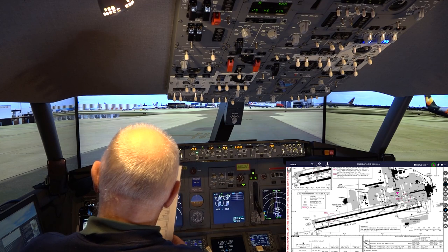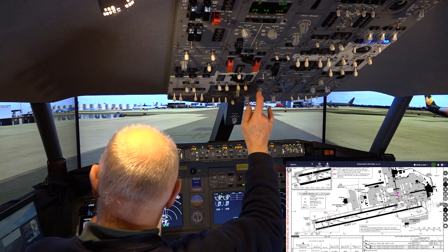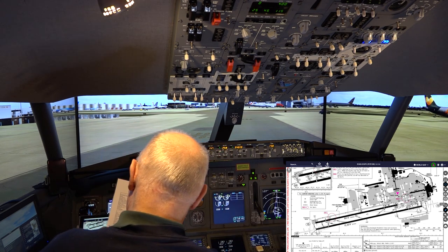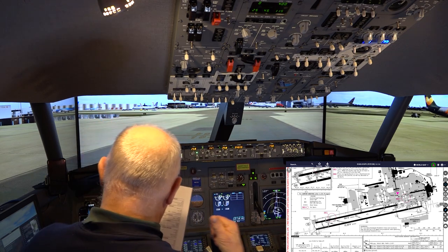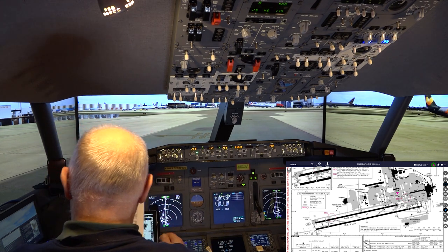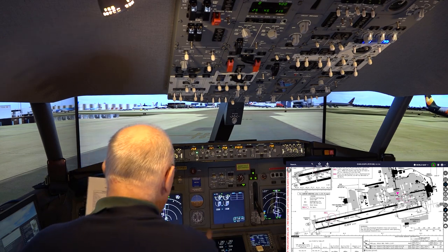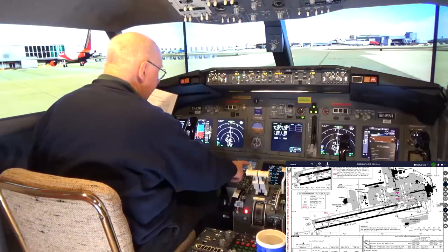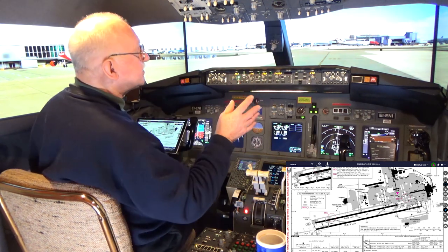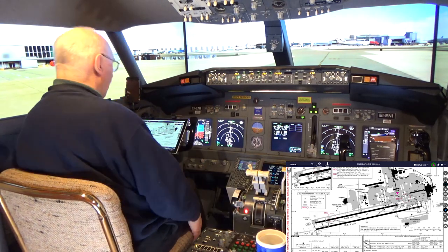And now we'll look at the after start. Generators are on. Probe heat is on. Anti-ice doesn't need it. Isolation valve is correct. Engine stop levers are idle detent. Flight deck door is closed and locked. So recall, flight controls checked. Flaps, we have green light. Stabilizer trim is correct. Auto brake RTO, speed brake lever is down and detent, ground equipment is all clear. Unless, of course, we get the kamikazes coming out from wherever to give us grief. But we should be all right.